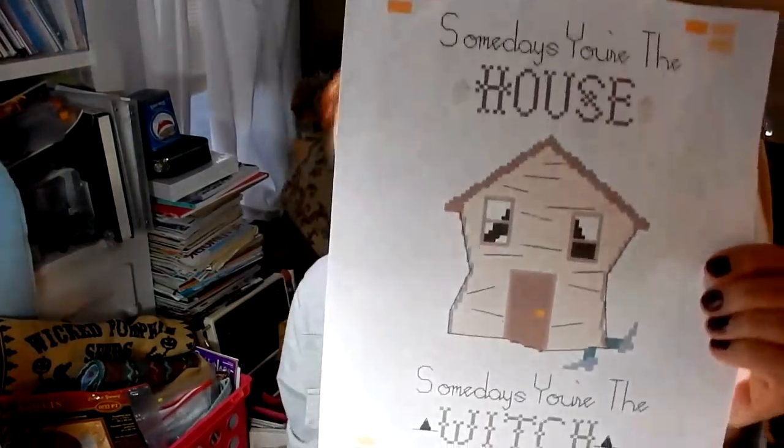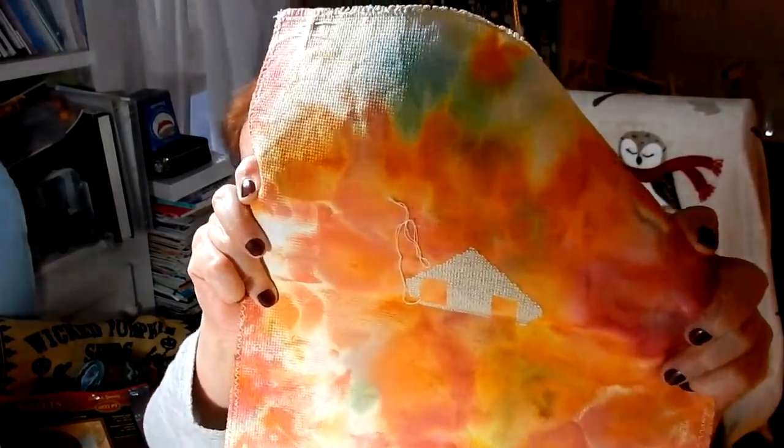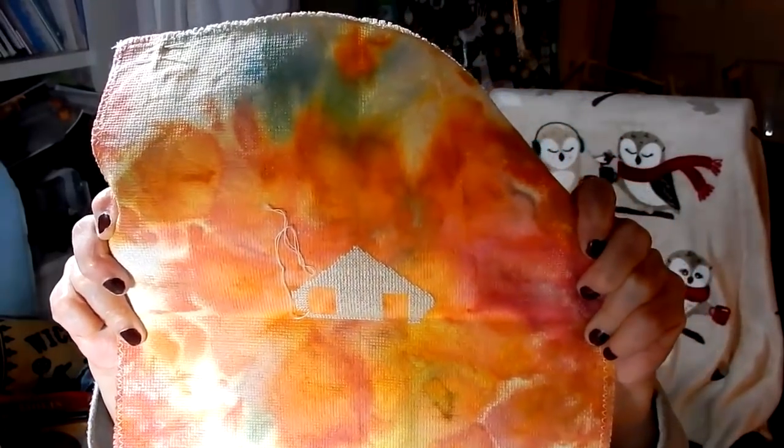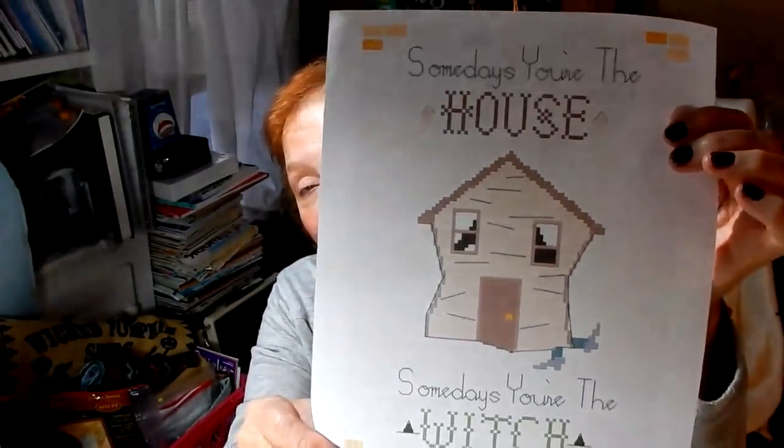This one is a Coffee Stitcher's design from 2017, and it's Some Days You're the House. And I think I started this for his birthday sale. Now this is also on Aida that I dyed myself. And you can see there I've got some of that ecru housing going in. I'm not a big house fan, but I wanted to support him and get his design. So that's what that is.